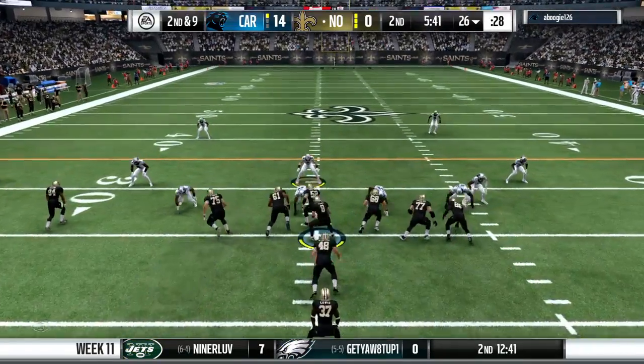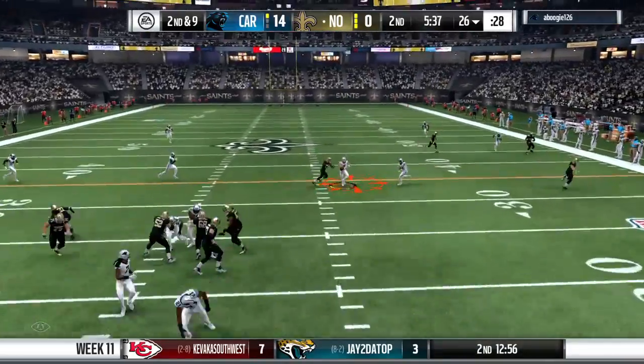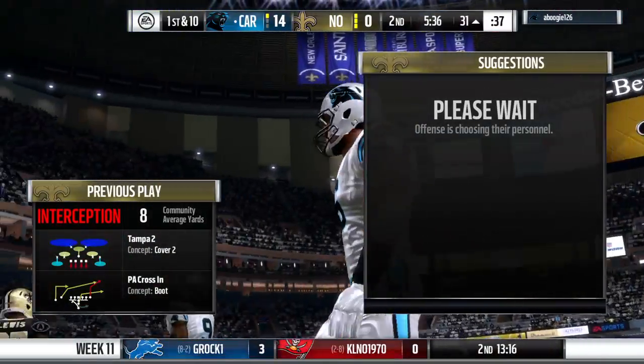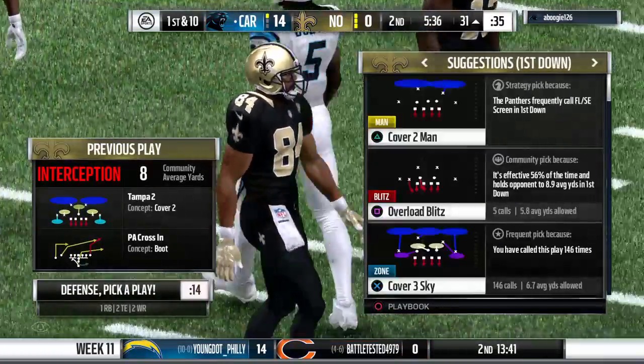We ready? Now Carr on the bootleg. Into a double team, and it's intercepted. It's the Pro Bowler Luke Kuechly that picks it. And his guys are going to take over at the 31-yard line. Carolina getting set to take the field.